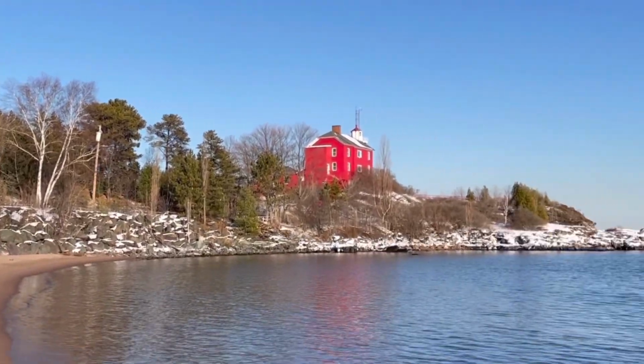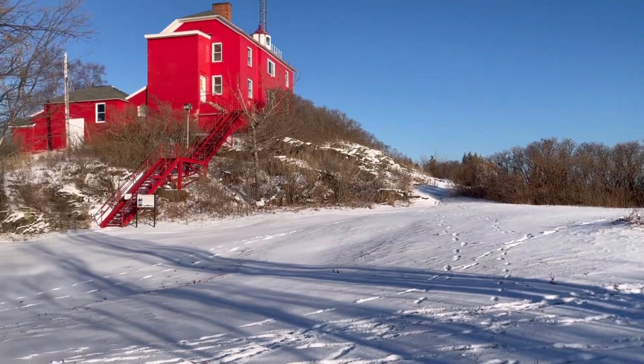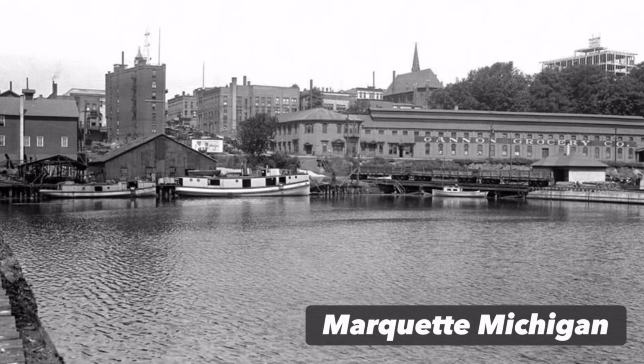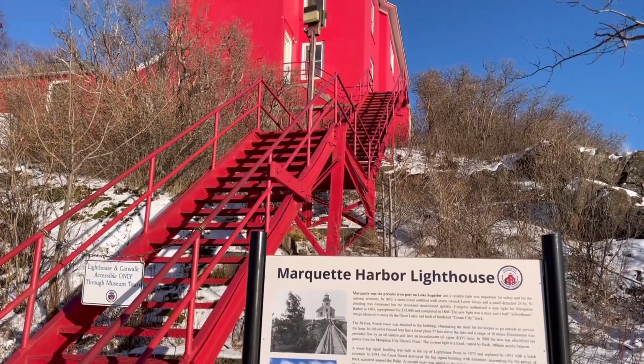This lighthouse on Lake Superior was critical to the development of the Great Lakes iron ore trade. Known as the Queen City of Lake Superior, Marquette was once the top shipping port for iron ore on the Great Lakes. The lighthouse was vital for safe navigation of ships entering Marquette's harbor.